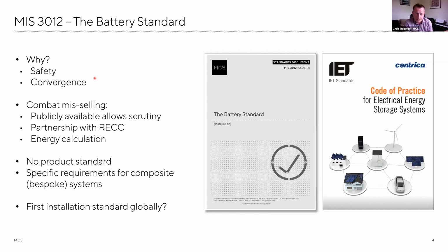With batteries, we're potentially talking about a huge amount of energy compacted into a very tight space. And if that's not done in the right way, or if the product isn't safe, or it's designed incorrectly, or installed incorrectly, then there is a potential for a huge amount of energy to be released very quickly. And another name for that is an explosion.